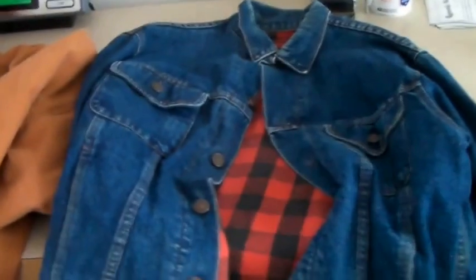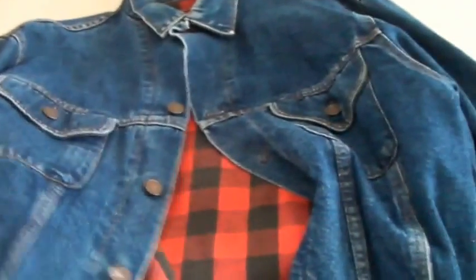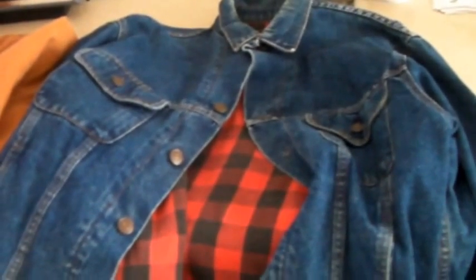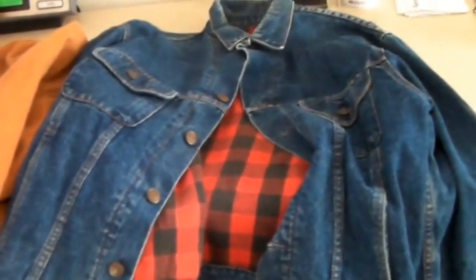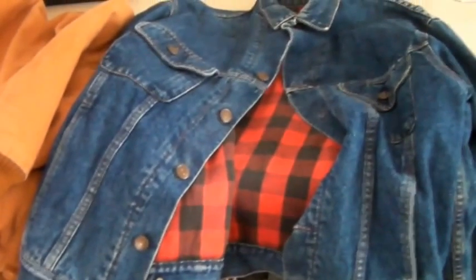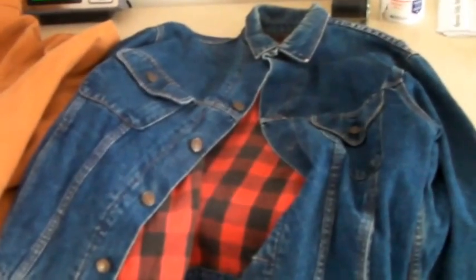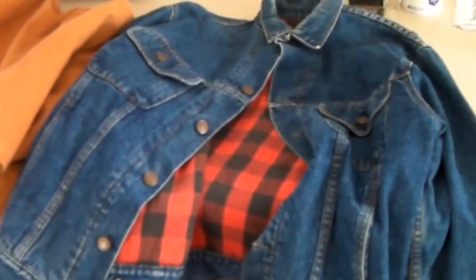This is a Gap vintage from the 90s, buffalo plaid on the inside jacket. I've had this jacket for about 2.5 years. Someone bought it before and returned it because there's a little stain on the sleeve. So I added that to the listing, and since jackets are on sale, this sold for only $24. Usually they're $30. So I was a bit sad about that. But I've had it for so long, I'm glad to see it go.